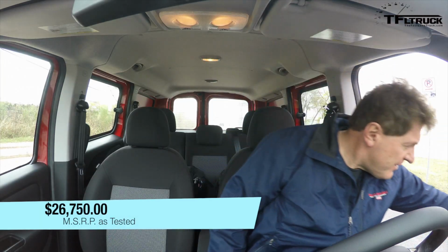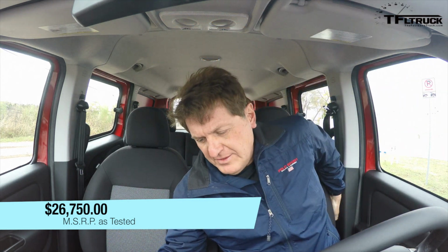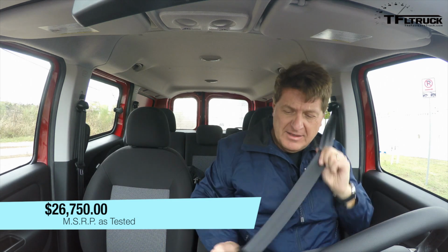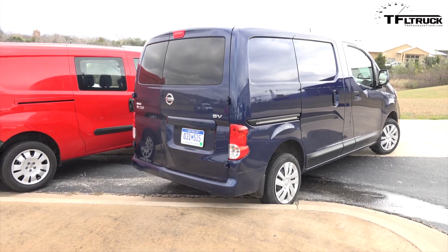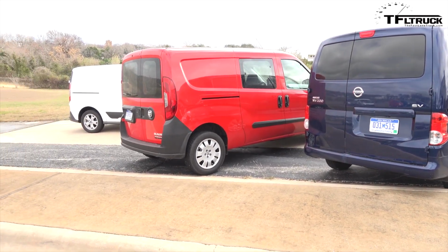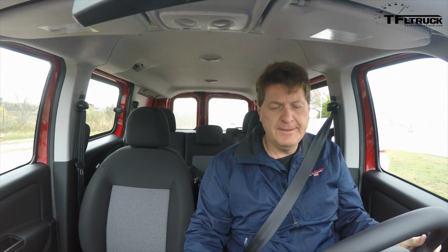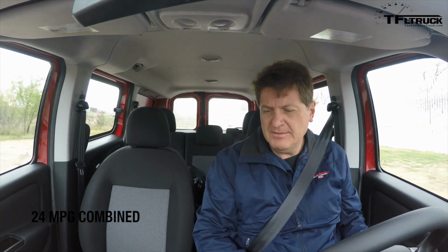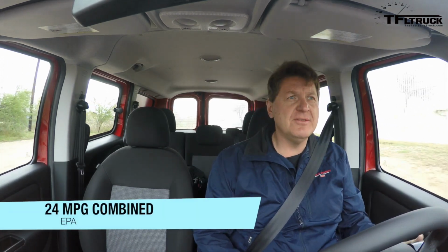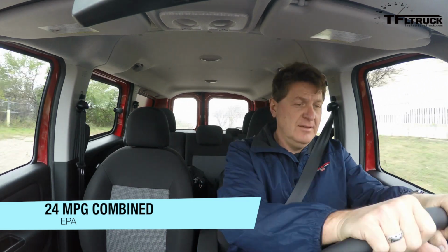I'm in the Ram now, the newest of the bunch. I've got my little cheat sheet here. It's 26,750 as tested. That is 3,000 more than the Nissan. More expensive, but it feels more expensive. There's just a lot more modern looking materials. It looks and feels a lot wider.